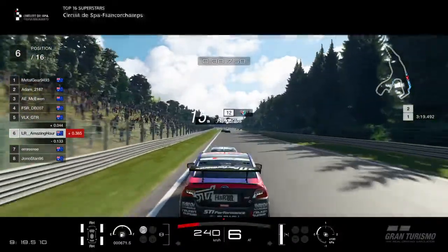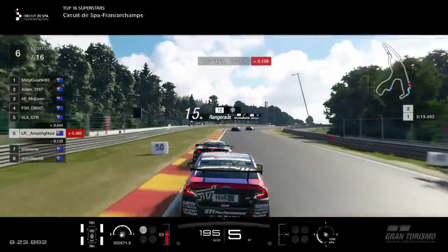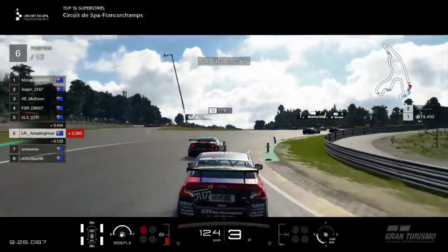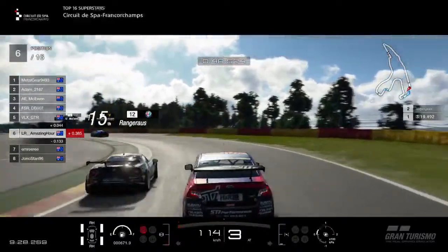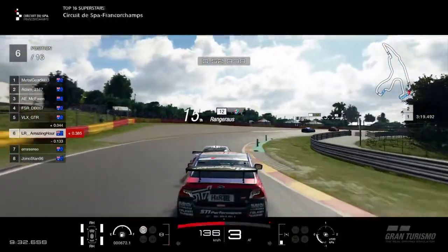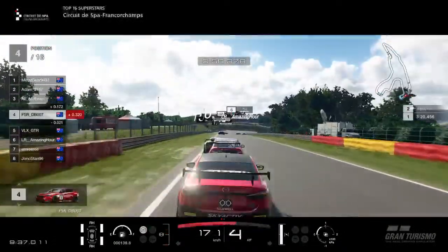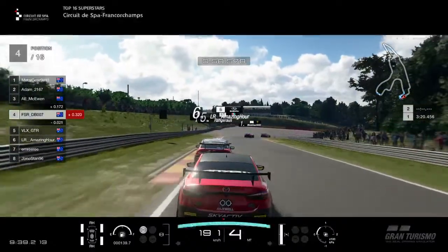He's behind Range Rover. I believe he's not going to go for a pass. No, he isn't. That's good because Range Rover, he's got a faster car. Yeah, but he's struggling, and he's getting held up. DB as well.